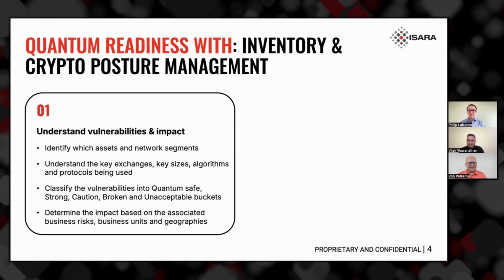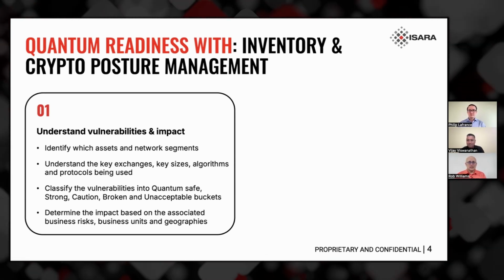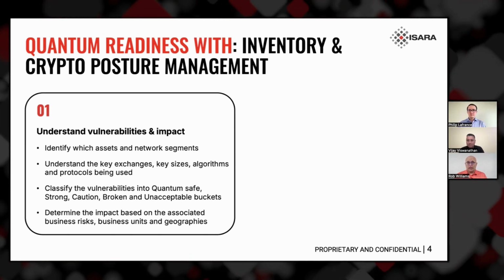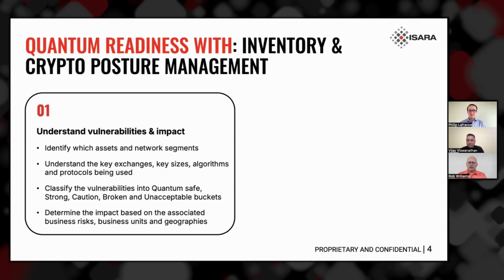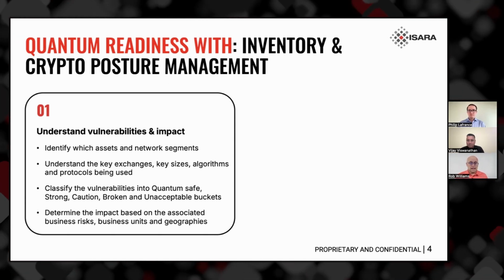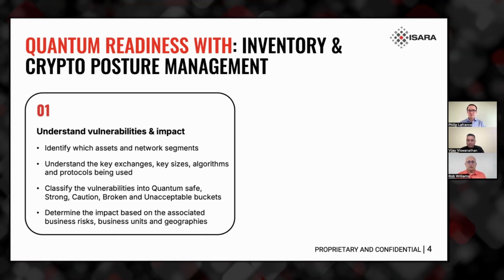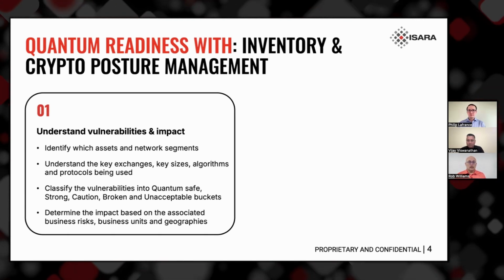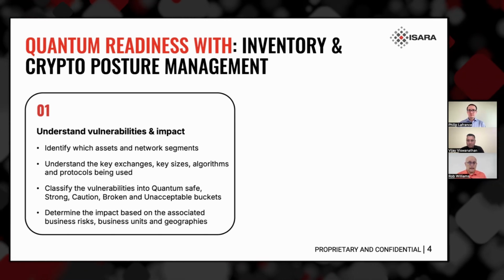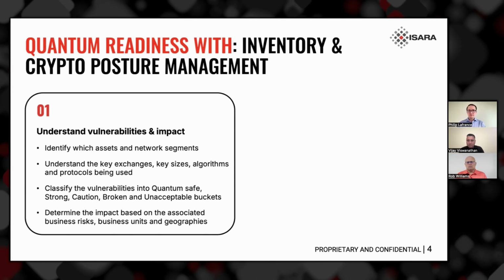which makes no sense. Then you're going to have to classify those vulnerabilities into different buckets, such as quantum safe or strong, with the caveat there being that it is quantum broken, things that you should be cautious about, and things that are outright broken or unacceptable today. And then you need to determine the business impact based on the associated risks, units, and geographies. Geographies are important. Certain governments in different regions might require different algorithms or allow different algorithms, whereas a different geography in your enterprise might require stronger.